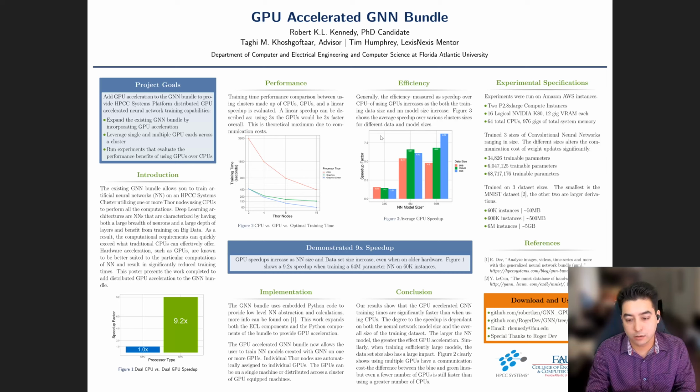I compare the traditional GNN setup, which is using a CPU-enabled Thor, versus a GPU-enabled Thor. And I also compare that to the optimal speedup, which would be a linear speedup. So for instance, if you have twice as many nodes, a linear speedup would be twice as fast. However, that's going to be unobtainable because of communication costs. So it's a theoretical maximum.